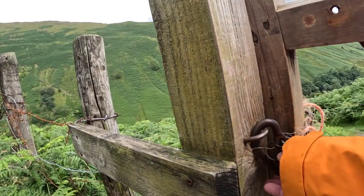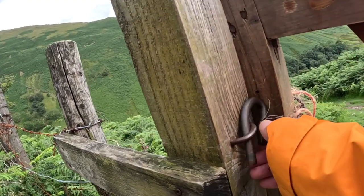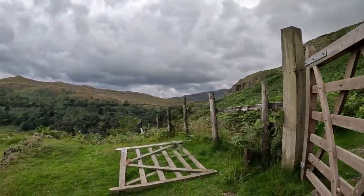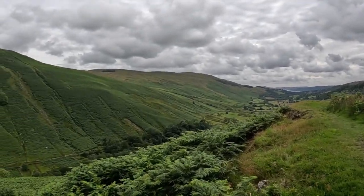That'll do it. Lift it. Oh no, it's this latch. Yeah, isn't it? It's got like a safety catch on it there. Right, I've just seen a rabbit go in here.